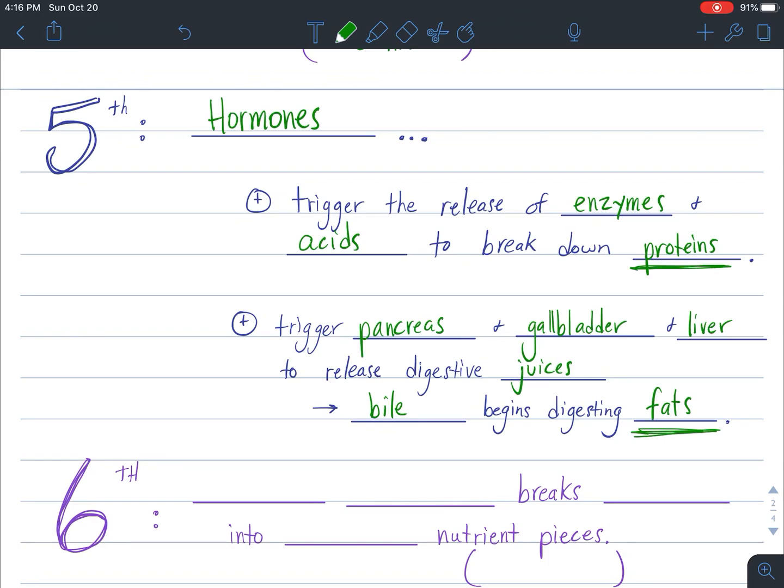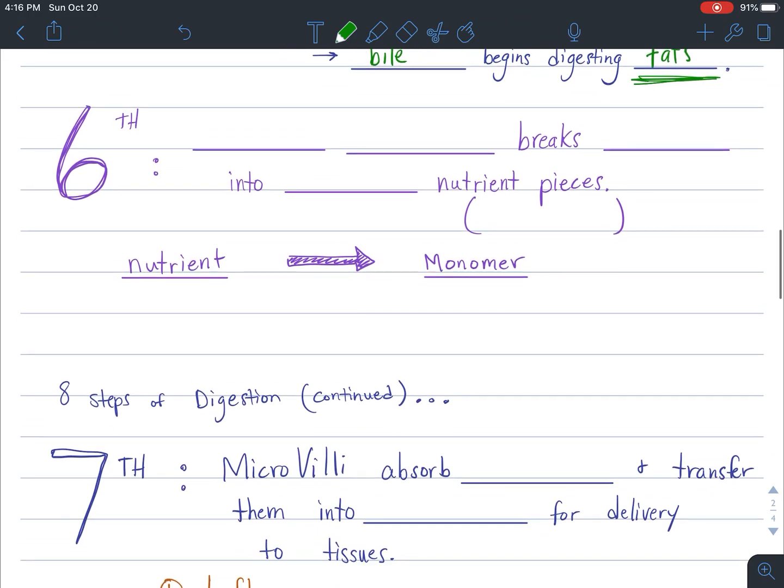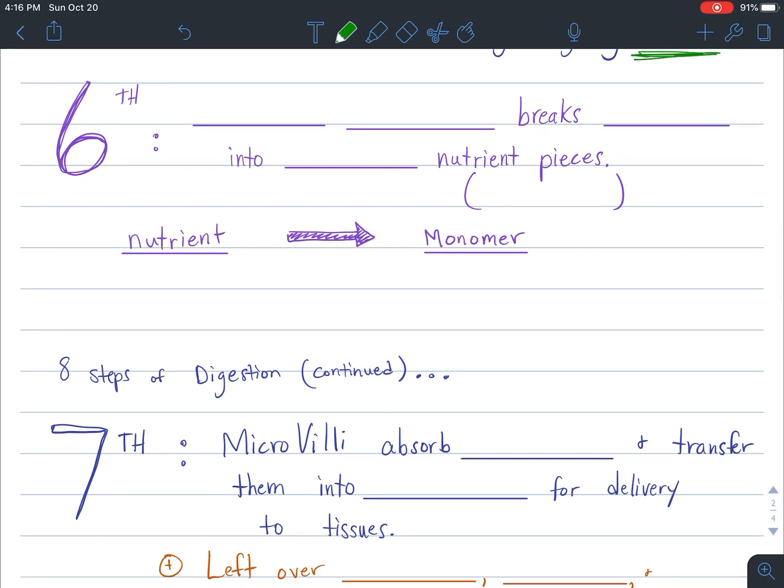Okay, so those hormones start to break down our proteins and our fats, and then that chyme, that sludge, continues down into our small intestine. And so our small intestine breaks down the chyme into even smaller nutrient pieces. Even smaller than the chyme, these now are what we would know as monomers.